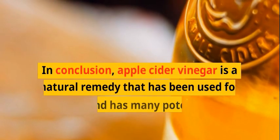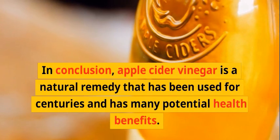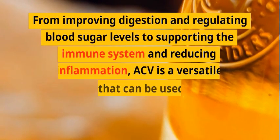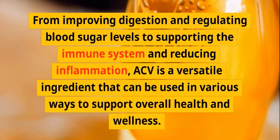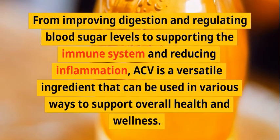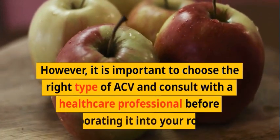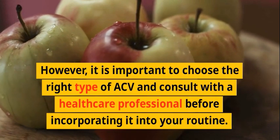In conclusion, apple cider vinegar is a natural remedy that has been used for centuries and has many potential health benefits. From improving digestion and regulating blood sugar levels to supporting the immune system and reducing inflammation, ACV is a versatile ingredient that can be used in various ways to support overall health and wellness. However, it is important to choose the right type of ACV and consult with a healthcare professional before incorporating it into your routine.